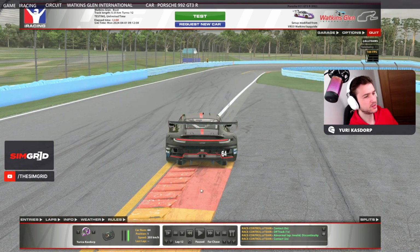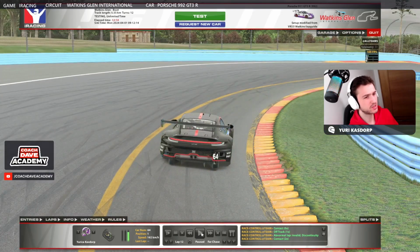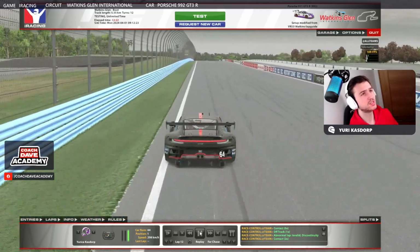We bring it all the way to the left quickly, down 1 gear, and then try to set it up for a good exit. You can go on power much quicker than you think here because of the camber, and then just get close to the wall on the exit. Make sure you get a good exit. That's a lap around Watkins Glen.